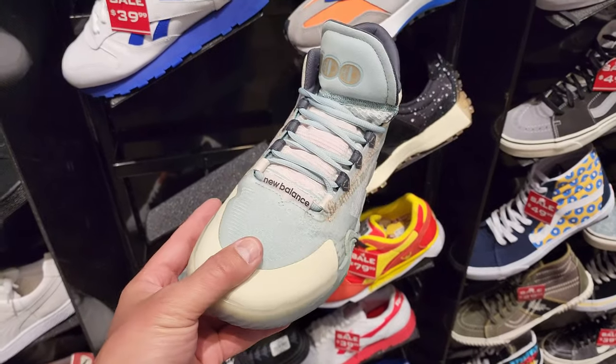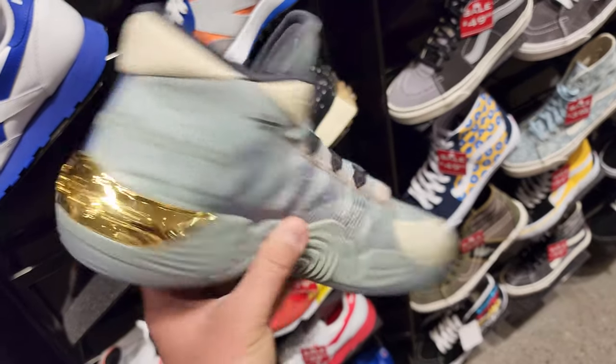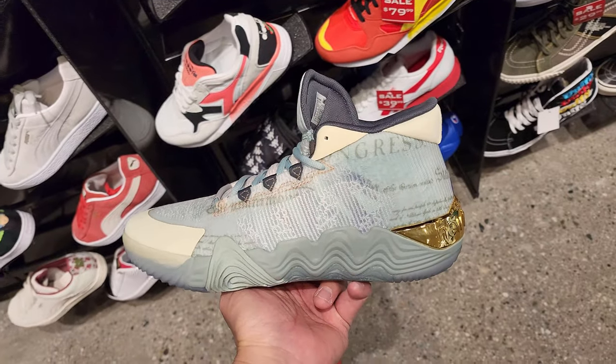Do got the Kawhi 2s. Look significantly better than the Kawhi 1s. All right, maybe not significantly better, but they do look better. Am I going to cop them at 160? No, they're not that nice.